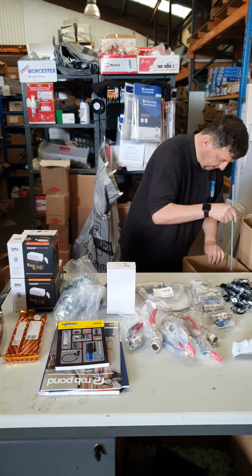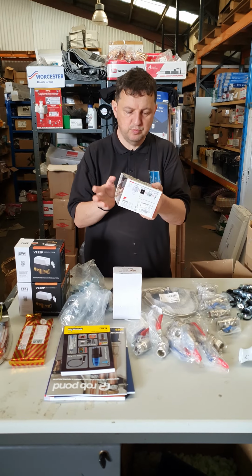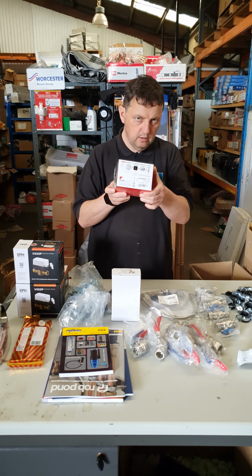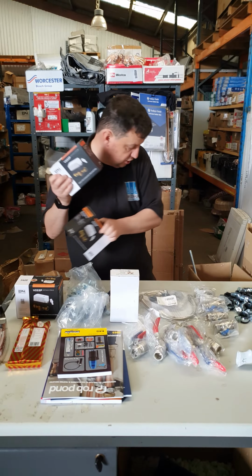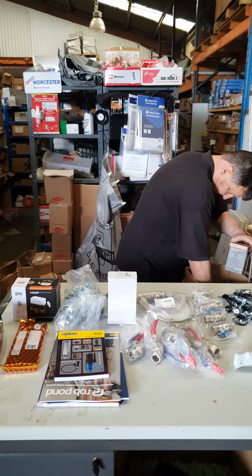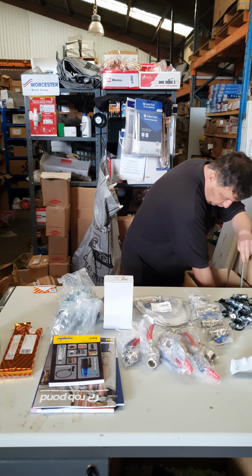So a length of threaded rod, and then we've got a Norton. This is just brand new in the site. We just put them on. Honeywell normally open valves for solid fuel systems. We've got some EPH motorised valves. And we're one short of that, so that'll be to follow as a full.